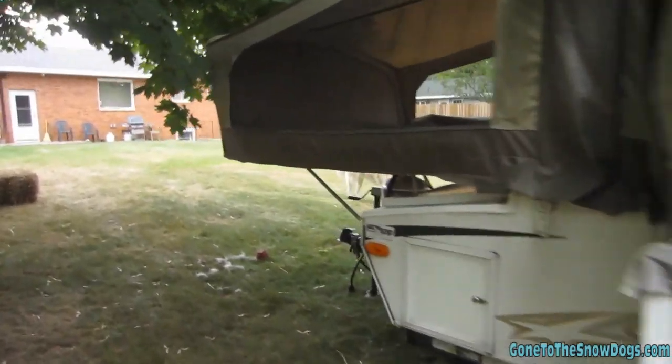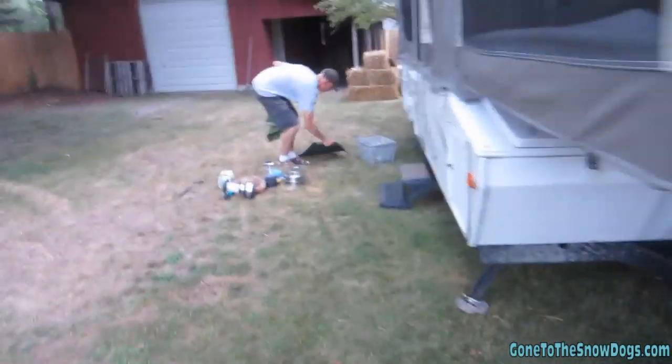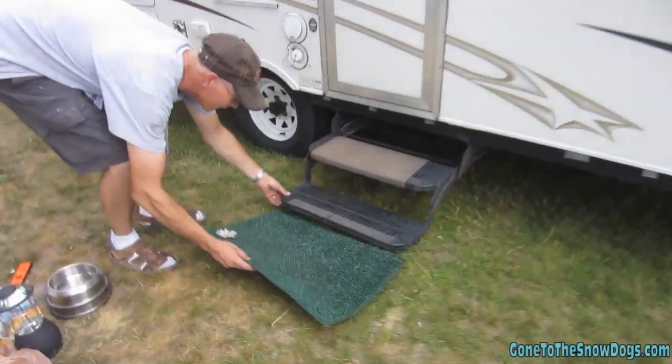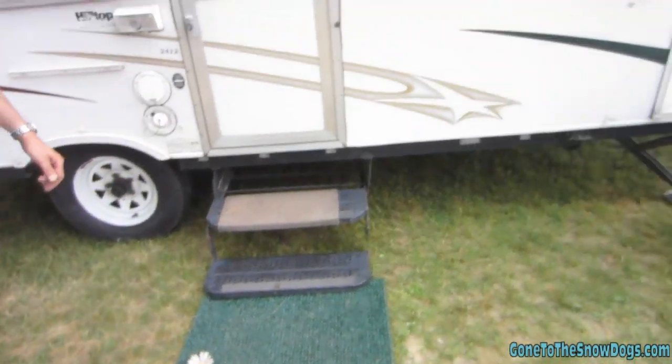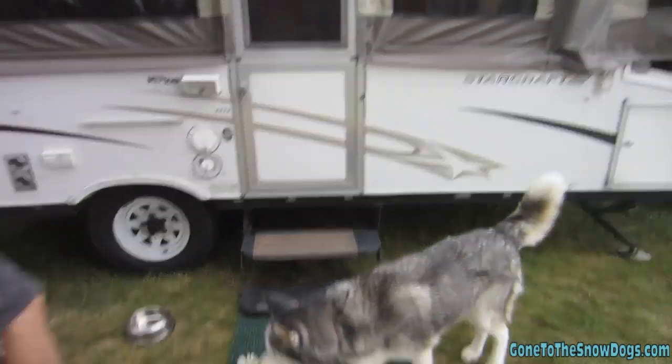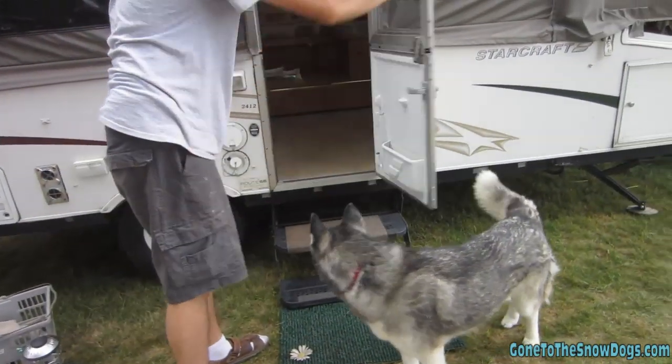Okay, let's go around this side. The dogs have not been in it yet. But now we've done the full walk around. Wanna get in the camper? Huh? Wanna get in the camper? Oh, Jamie's got to get it ready for him. There you go. All right. Wanna open a door for him? Sure. Shiloh's like, I want to get in the camper. There you go.